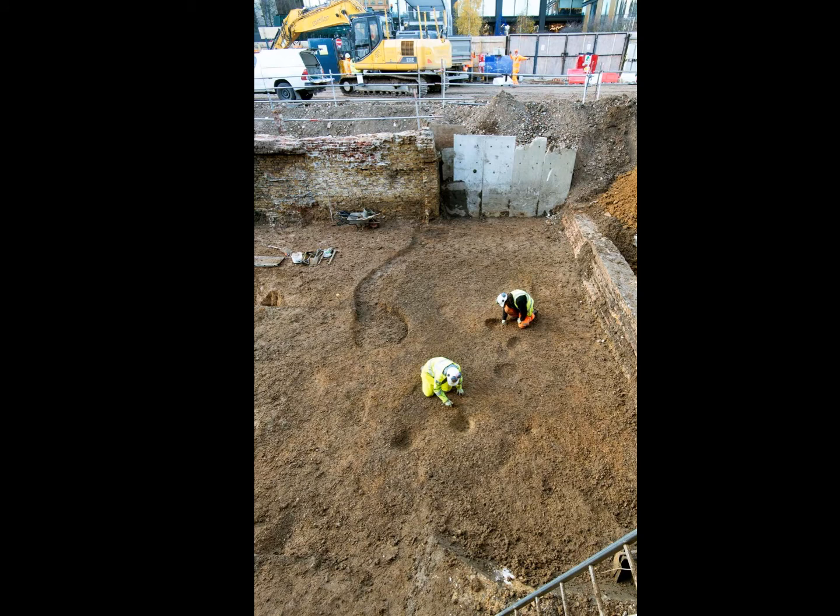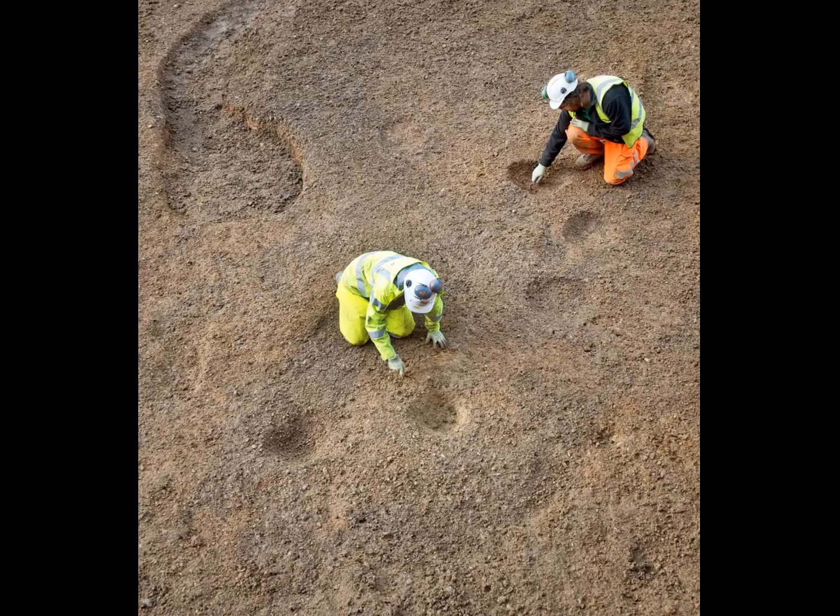You can see there that there's a kind of circle of post holes. You have to ignore the feature that's top left there. That's the backfilled cut for a post-medieval drain. But you can see there is a definite circle of post holes to the right of that. And I do think this is possibly remains of a prehistoric building.